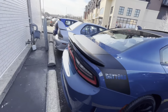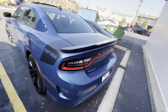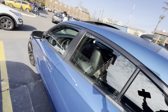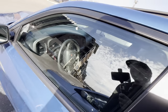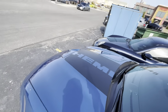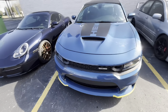Got a Scat right here. Daytona Scat. Smells nice. Super clean Daytona Scat Pack. You see it. Daytona. Got the big boy SRT Brembos with the Pirellis. Clean. Got all that checkered interior. You see this, guys? They got the matte black across the back. Matte black roof. Matte black down the center of the hood with the Hemi. You see it. 392. Good boy. Nasty right here.